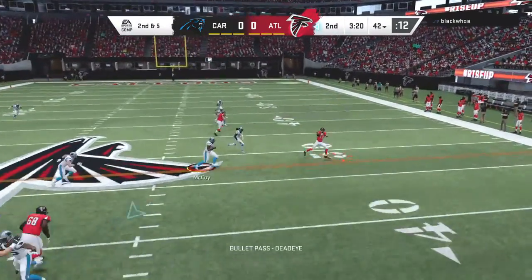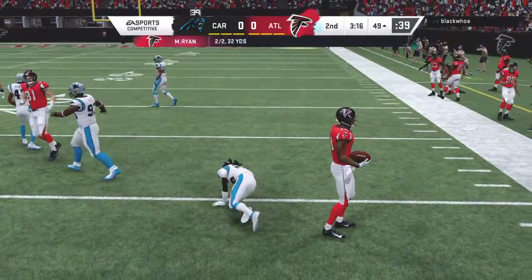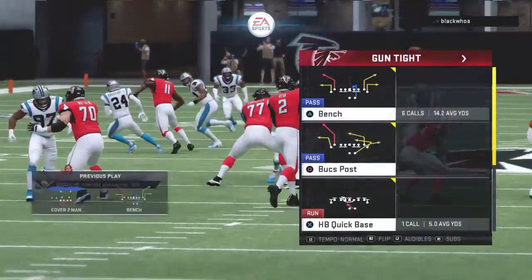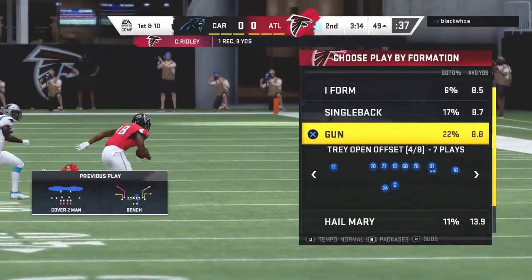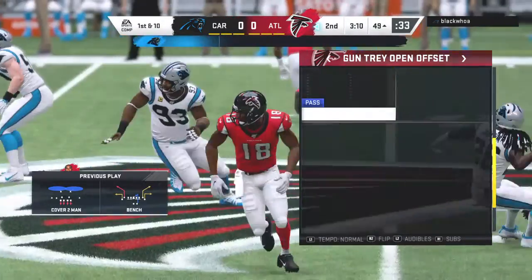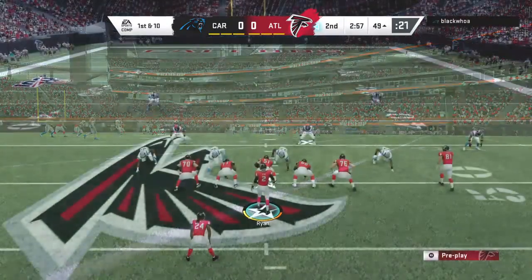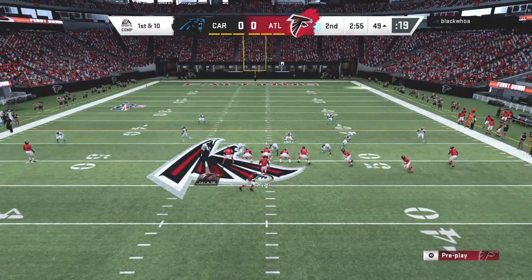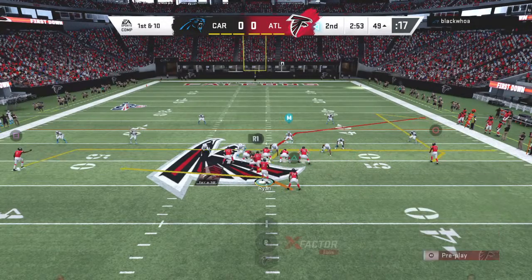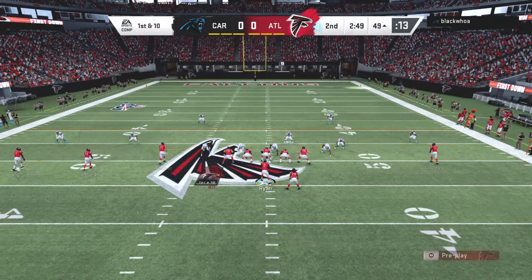Now it's Ryan. Man open, that's Calvin Ridley. And he'll get it into enemy territory just across midfield at the 49. 9 yards to pick up there, and it's a 1st down. A little football 101 there. You just see the receiver try to run down the defender, meaning he goes right at it, really trying to move him a little bit towards the center of the field so he can put his foot in the ground and break to the out, to the sideline, and make a catch.